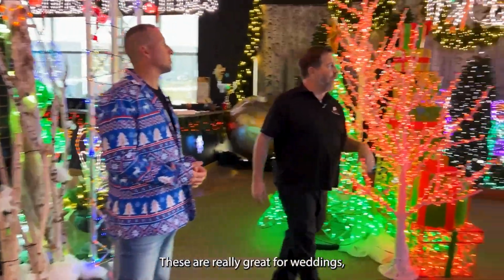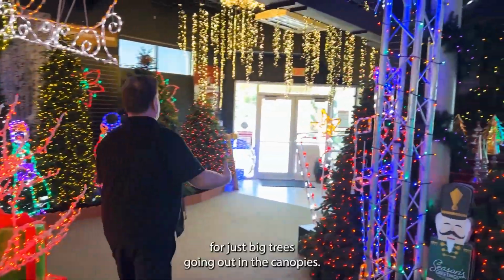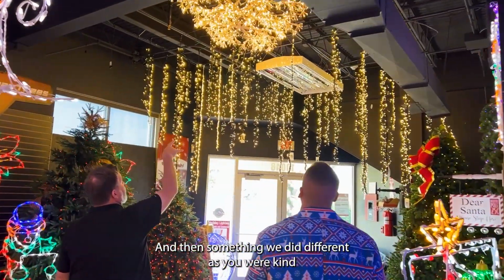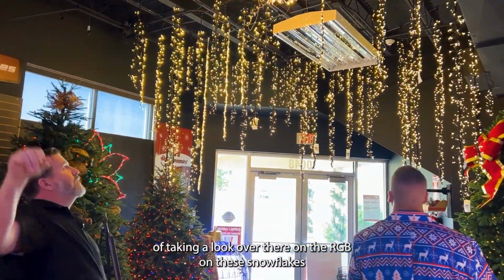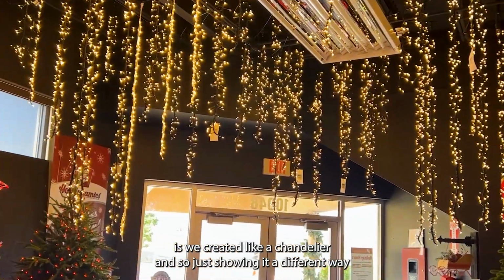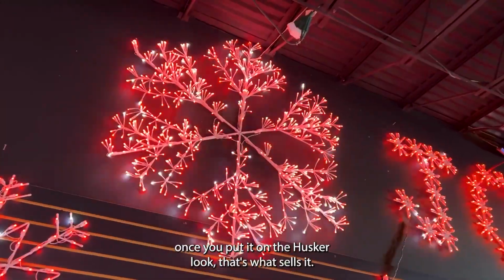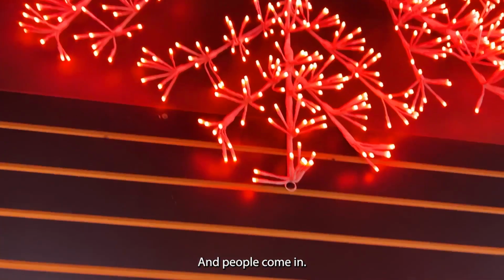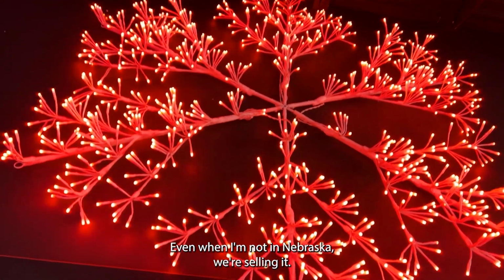These are really great for weddings, for big trees going out in the canopies. And then something we did different on the RGB snowflakes is we created like a chandelier, just showing it a different way. Once you put it on the Husker look, that's what sells it. So when people come in, even when I'm not in Nebraska, we're selling it to somebody else.